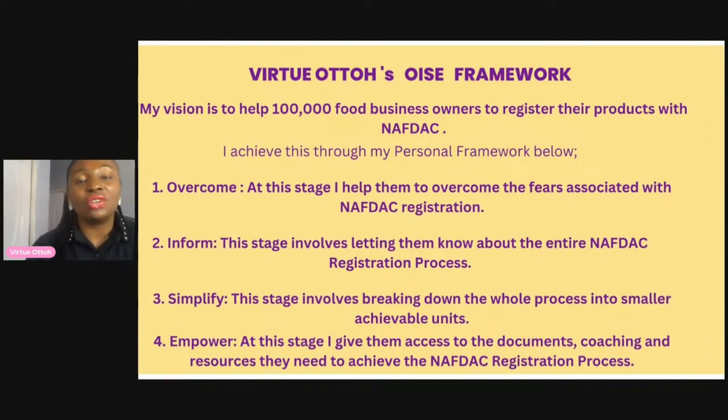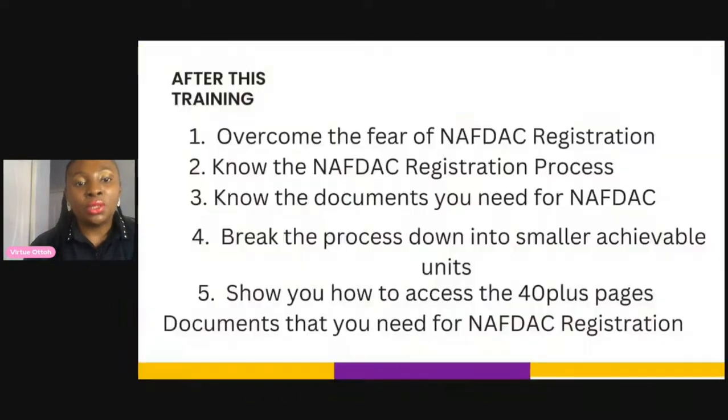So this training is actually a free training as part of this. And after this training, you'll be able to overcome the fear of NAFDAC registration. Some people, the moment you call that name NAFDAC, it just strikes a chord of fear, like people are scared. So after this training, you'll be able to overcome that fear. Also, you'll be able to know the NAFDAC registration process. You'll also be able to know the documents you need for your NAFDAC registration. You'll be able to break down the process into smaller achievable units that you can easily achieve, right?